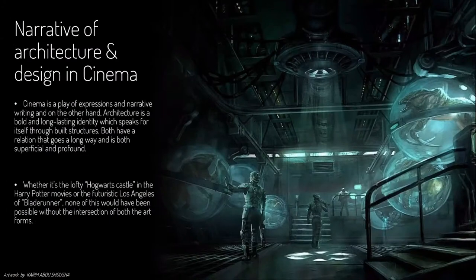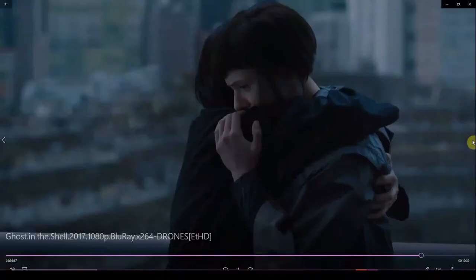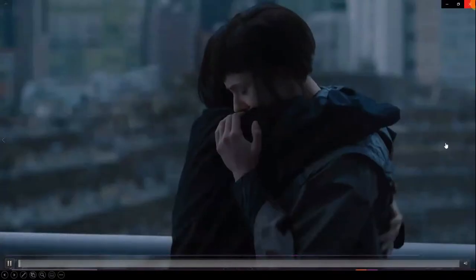Narrative architecture and design in cinema. Cinema is a play of expression and narrative writing. And on the other hand, architecture is a bold and long-lasting identity which speaks for itself through built structures. Both have a relationship that goes a long way and is both superficial and profound.